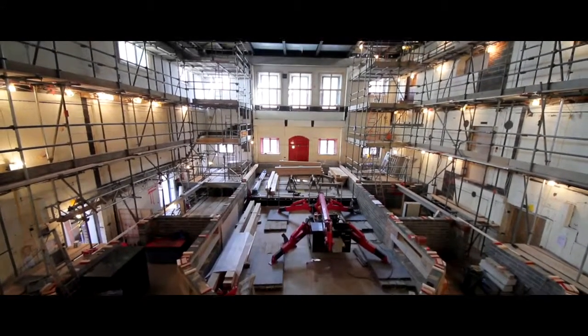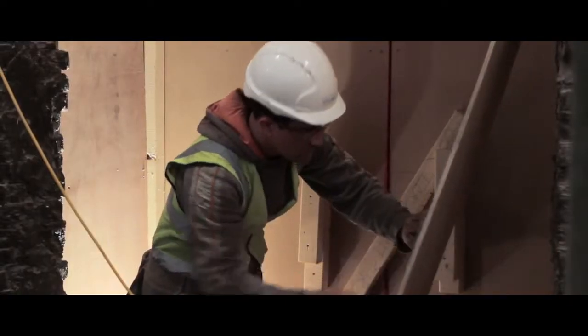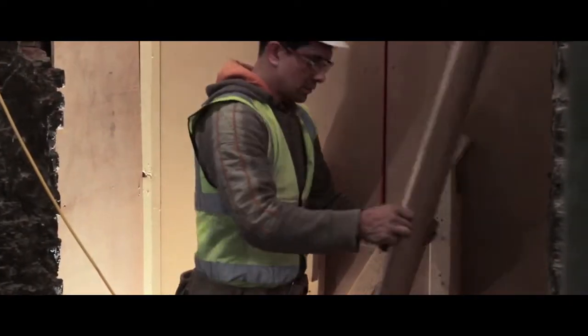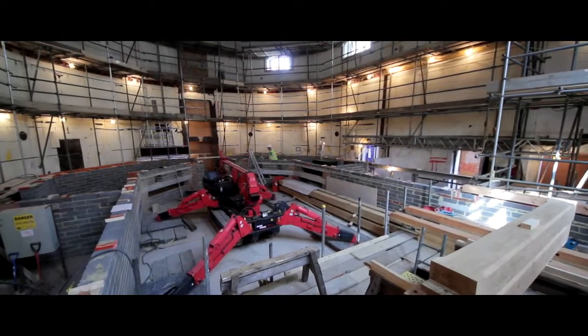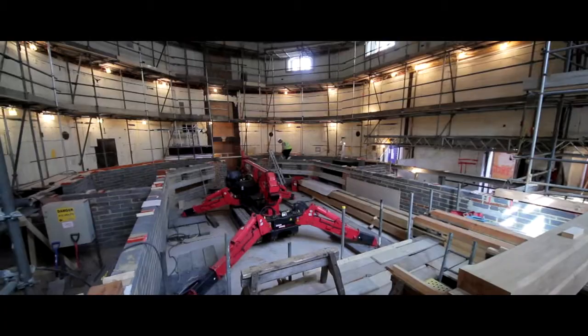And it's been there ever since. It's been sort of tucked away and hidden. And the architectural research group was set up really to then think about how we might begin constructing as authentic an indoor theater as we could.